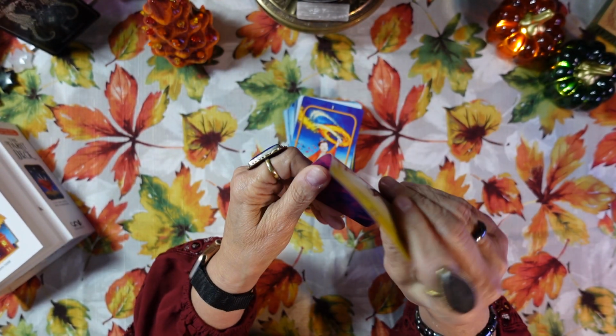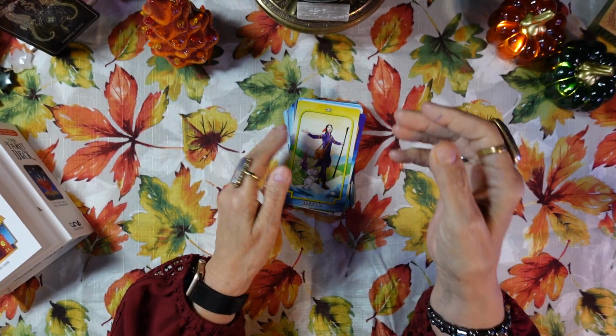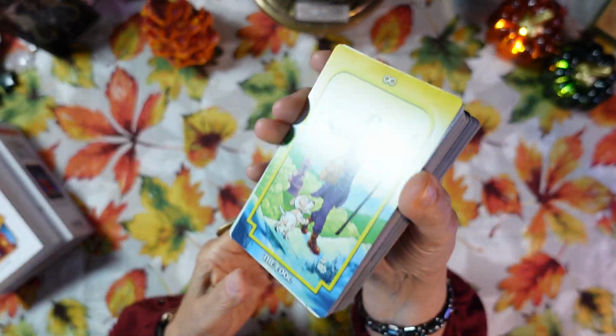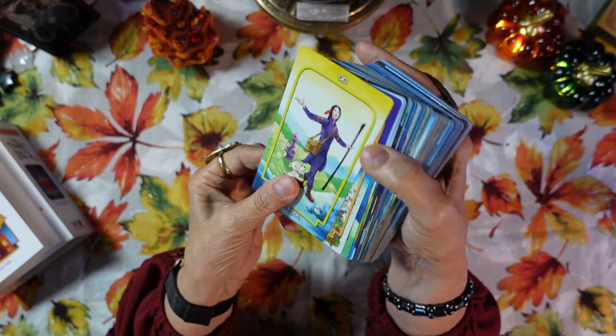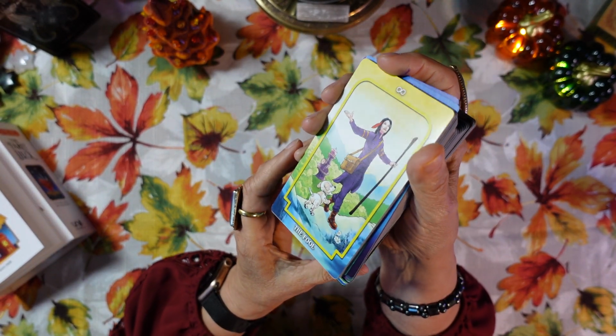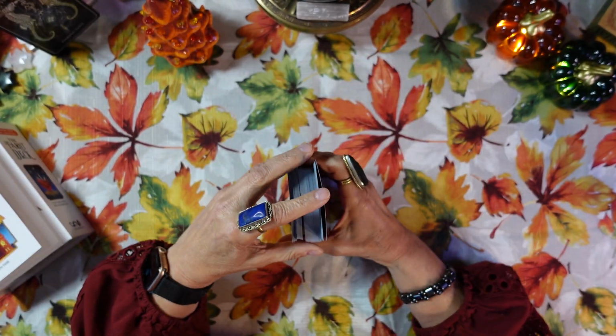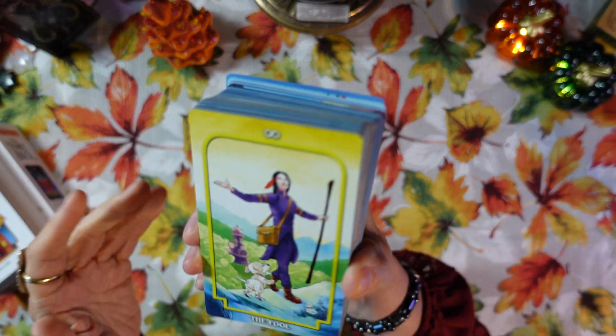And the cardstock is about light to medium weight. The finish is gloss. It's actually more like satin finish than glossy, really. Yeah, I'd say satin finish. All right, so let's take a look at the cards.